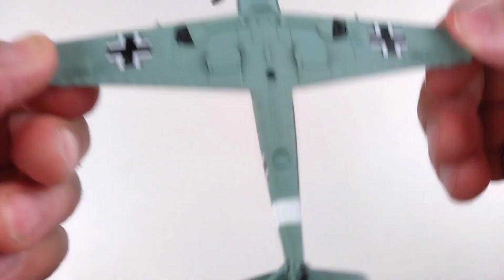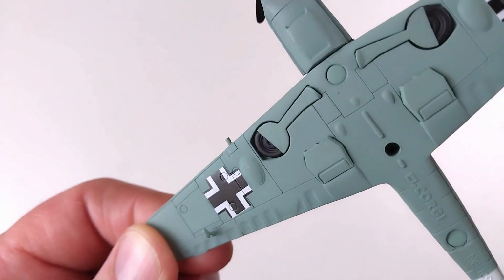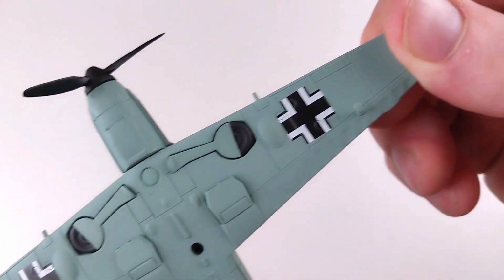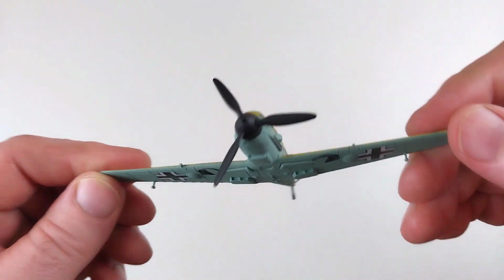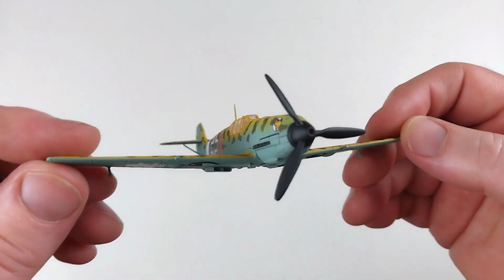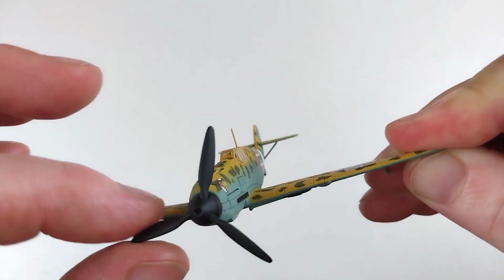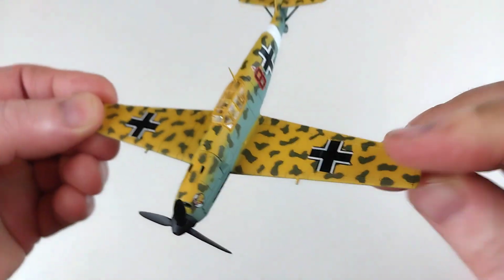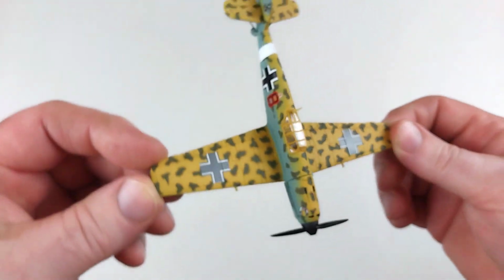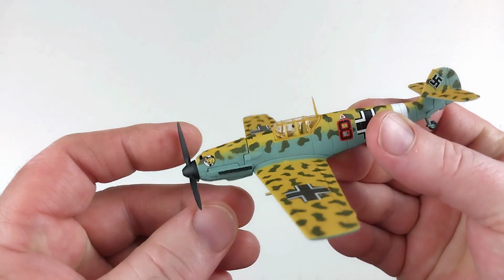And that is that. But this is the details of that. It's quite nice. It does look very presentable. There's a fair amount of detail on these. Yeah, it looks very nice. The propeller does spin like the good old days. As I said, this is an older Corgi release, so the propeller does spin very nicely. And check out that camo. Wow. That does look pretty slick.